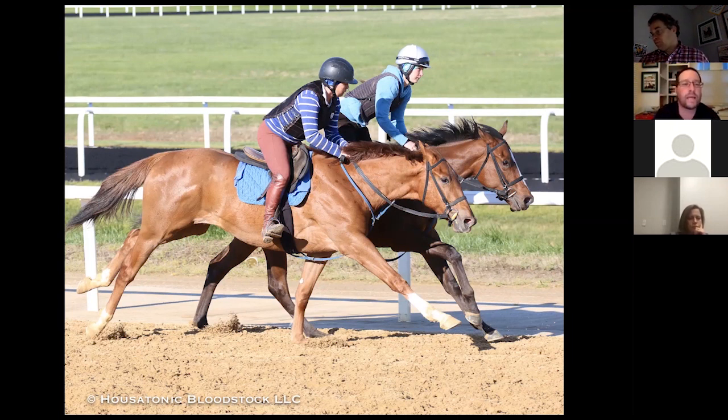This is what their stride looks like normally. Just imagine how much worse it would look if the horse was back at the knee to start. So that's why people avoid back at the knee: the amount of stress that it puts on the knee, and the amount of damage that it conceivably could do to the knee joint when the horse is at full speed. And this horse isn't even breezing in this picture, and that's what it looks like.